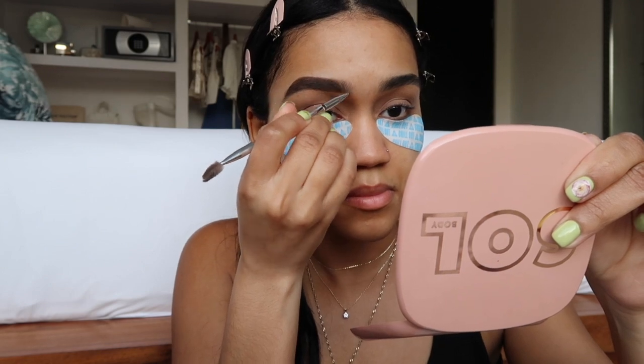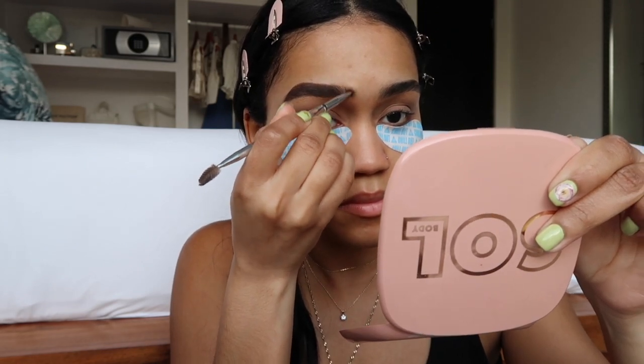So far all that I've done to my eyebrows is I outlined them with some concealer and I just finished blending that out. So now I'm just gonna fill them in with some dip brow pomade from Anastasia.